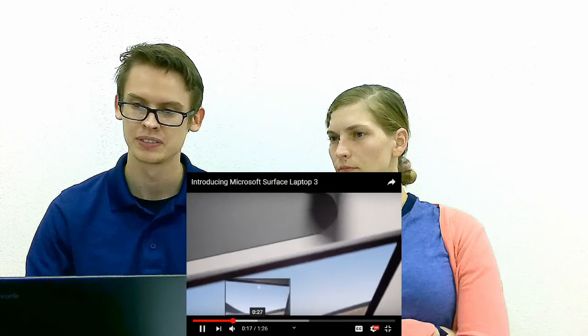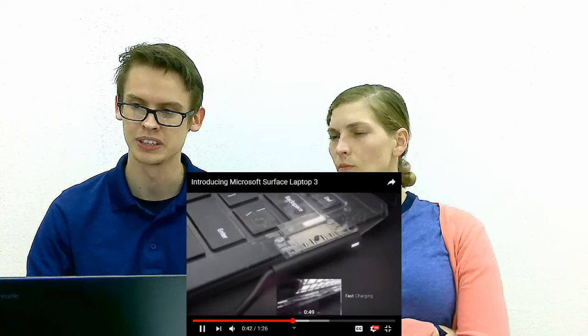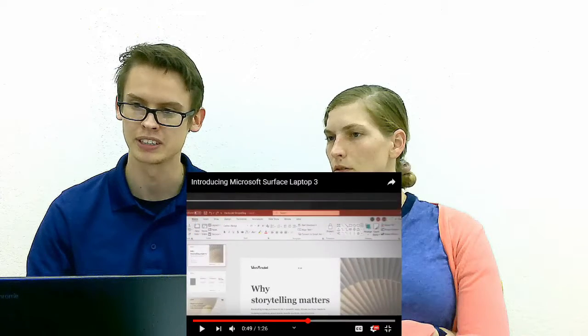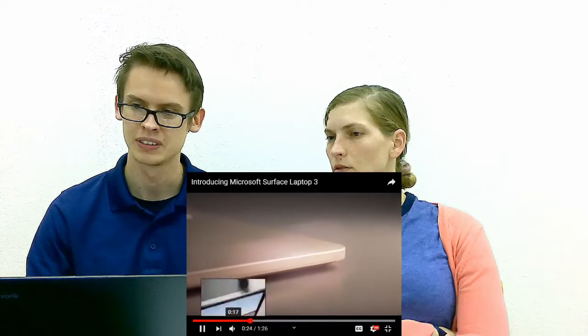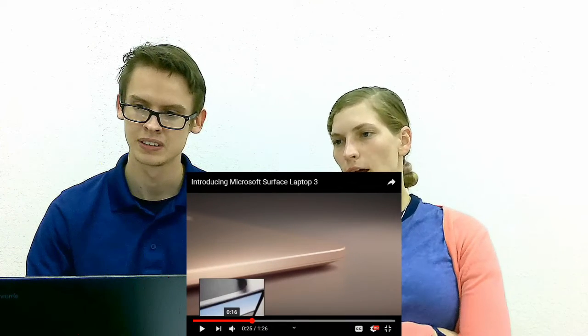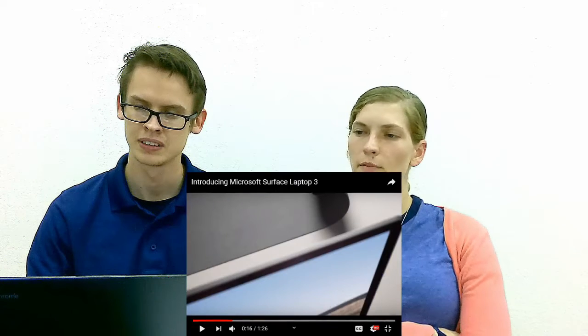So what makes the Surface Pro a Surface? Is it because it has the pen you can write with? The Surface laptop is a laptop because the form factor has a keyboard and mouse. No, the Surface is just the brand. So I guess that's where I was confused. I thought Surface meant it was a hybrid of mostly tablet but kind of a laptop.